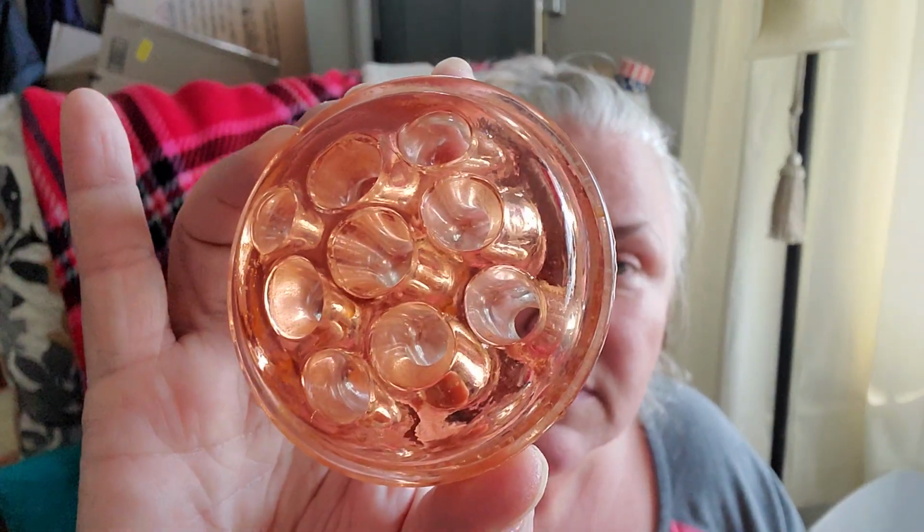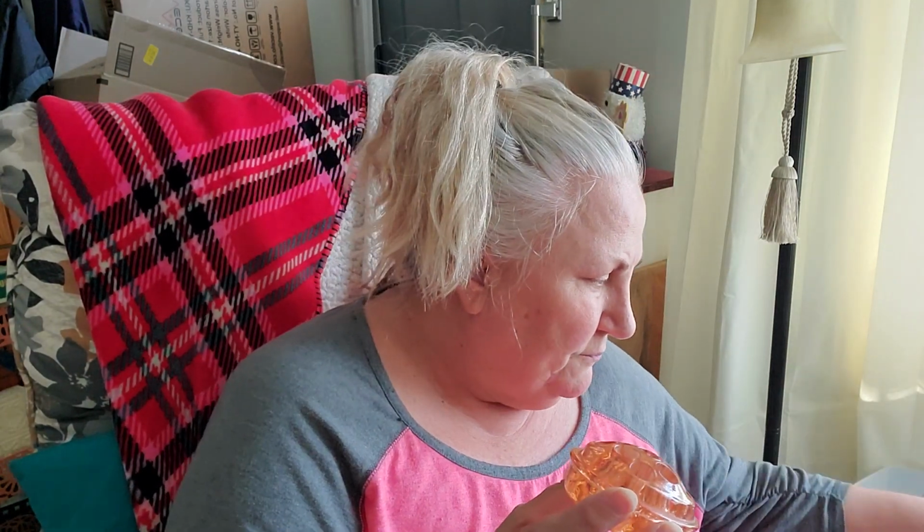All right. This is a glass flower frog, and it's peachy. And it's got feet. Rare for me to find, I think. Anyhow, this is one of those cool ones that you can use for pens and pencils. I have a bunch of that stuff right back there. You could even probably keep your scissors in there. How cool. Oh, you could put a bunch of scissors in there. Very cool. So you could use this for all kinds of stuff.